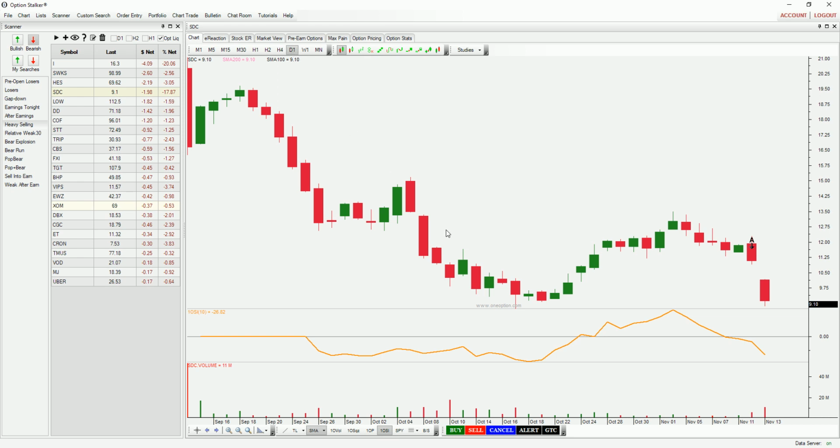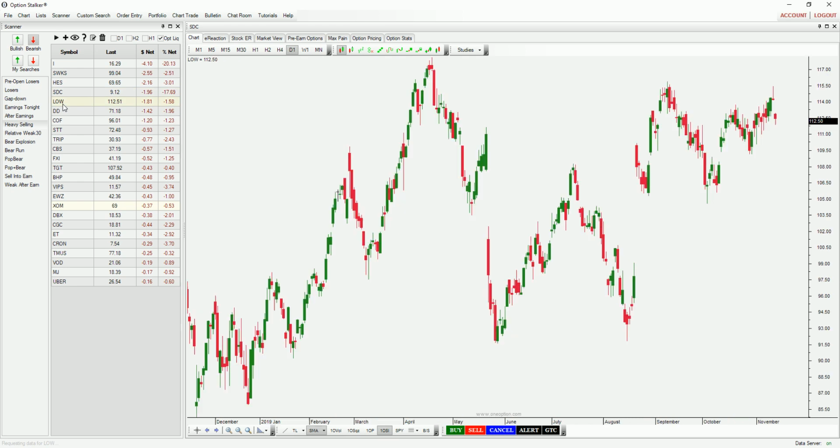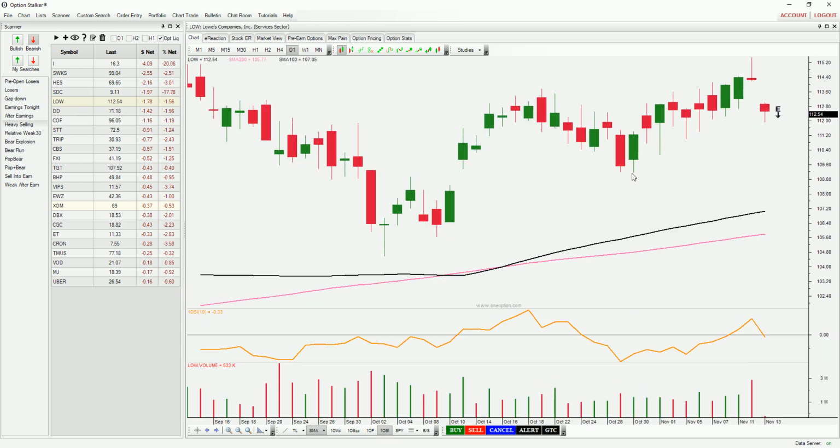Symbol SDC, earnings after the close yesterday, weak reaction through horizontal resistance, relative weakness on a daily basis. LOW, you can see this upward sloping trend line that's been breached, and you can hover over the E and find out what the next earnings release date is on it. And that looks like a decent short to me as well.